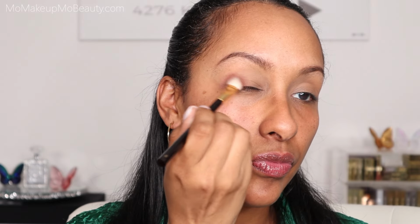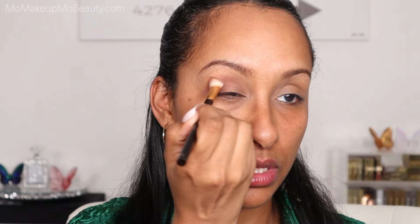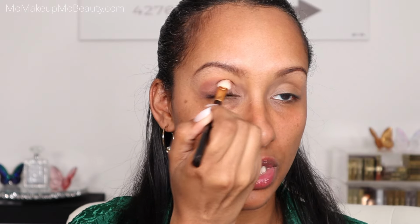Okay, and also directly in the crease padding. I'm not blending just yet. We're just working on our placement. Beautiful, right? And then now I will blend.